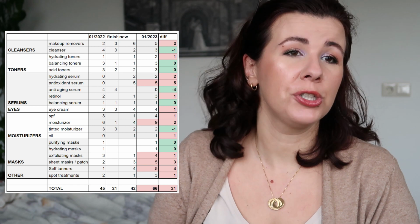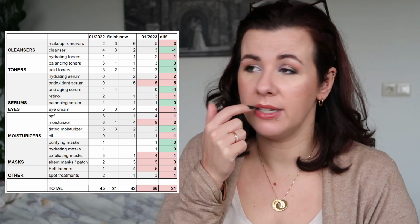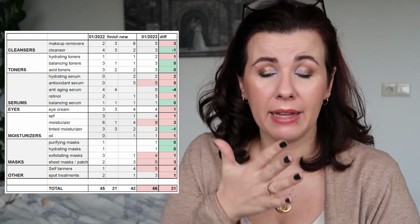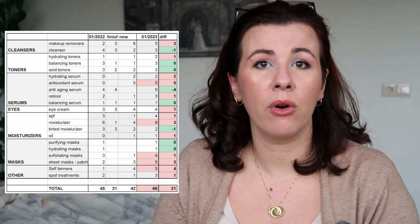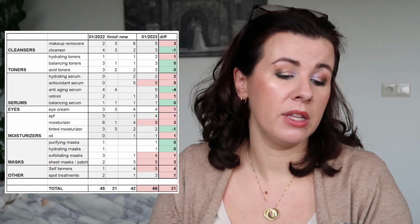Self-tanners, I have 5 self-tanners for the face, which is way too much, but I do have them all in minis. I have 1 full size that is part of my project pan, the Isle of Paradise drops, and then I have 4 more minis, and those are the 4 new ones that I got this year.